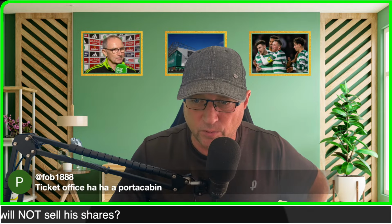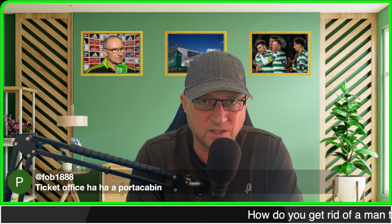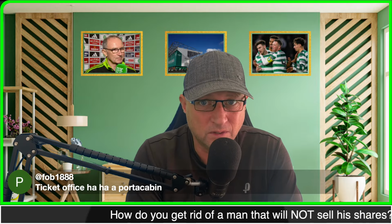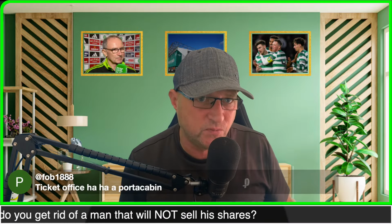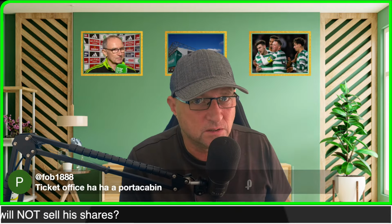Ticket office, Portakabin. Yeah. And that's a sad state of affairs. All these years later, our ticket office is still Portakabins that are stitched together. That's not acceptable. I mean, there's questions like that. When are we getting rid of these old Portakabins? It's not a ticket office. It's a load of Portakabins that have been shoved together.